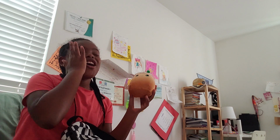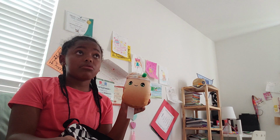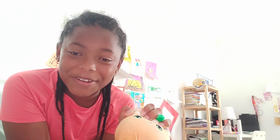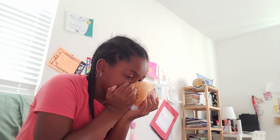So, this is a Squishmallow, obviously, as you can tell. And it's a mystery, scented Squishmallow. It smells so good, because I literally got a caramel macchiato one. It's so cute. It literally smells like caramel macchiato. You guys probably wish you had this. So, just wait to the end to see where all this stuff was from. Oh, that smells so good. Now let's get to the backpack.